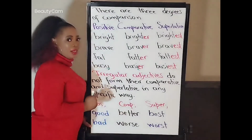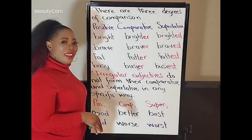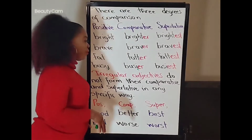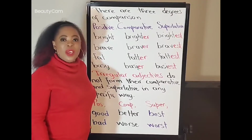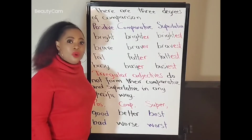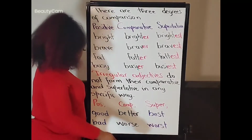Now, let's talk about irregular adjectives. Irregular adjectives do not form their comparative or superlative in any particular way. So it's not like you can look at it and think of a sequence. No, it doesn't form in any particular way. All right, let's look at this.